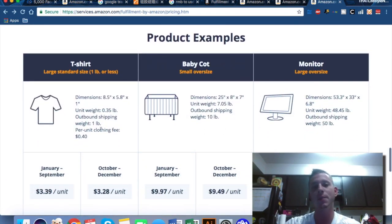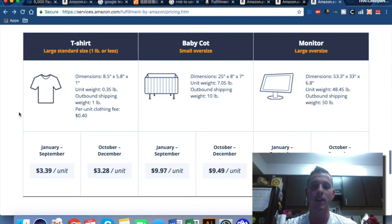Some examples of fulfillment fees are good to look at. $3.39 to ship out a t-shirt. If you're doing this yourself, you have to go to UPS, you have to get the box, you have to buy the tape, you have to print the labels. It's a very good deal, and the entire business model of Amazon FBA is centered around allowing Amazon to fulfill for you: Fulfillment by Amazon. If you're shipping a large monitor, 50 pounds, it costs $75 per unit to ship.